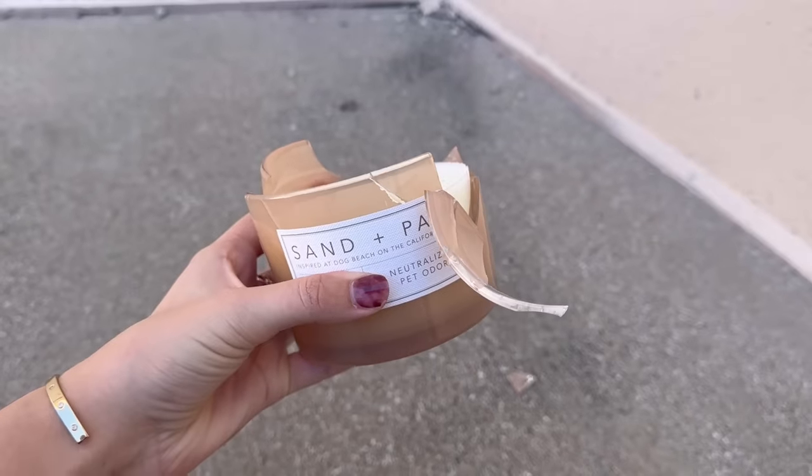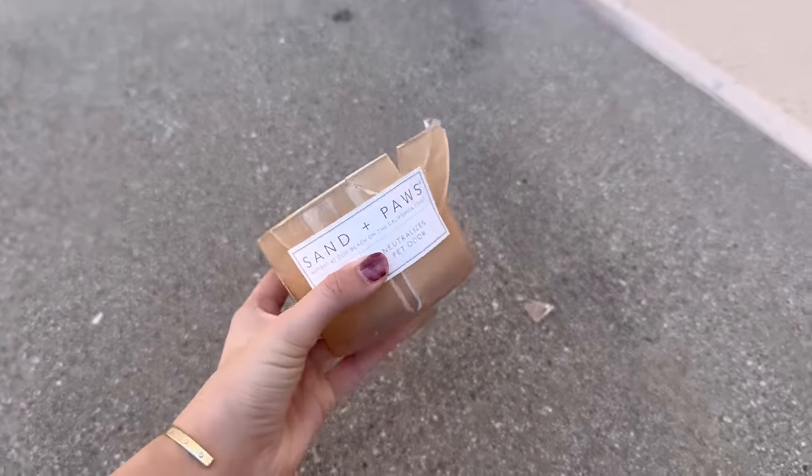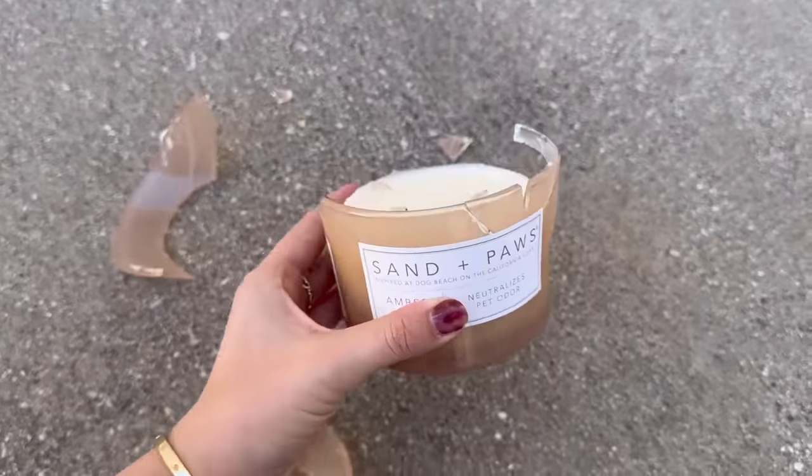I was putting everything back in the car and I dropped one of the candles and I broke it. I'm so mad at myself.